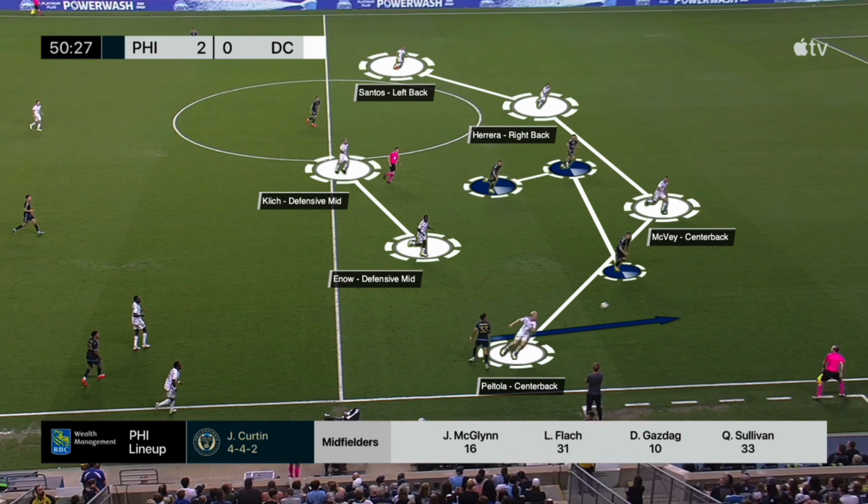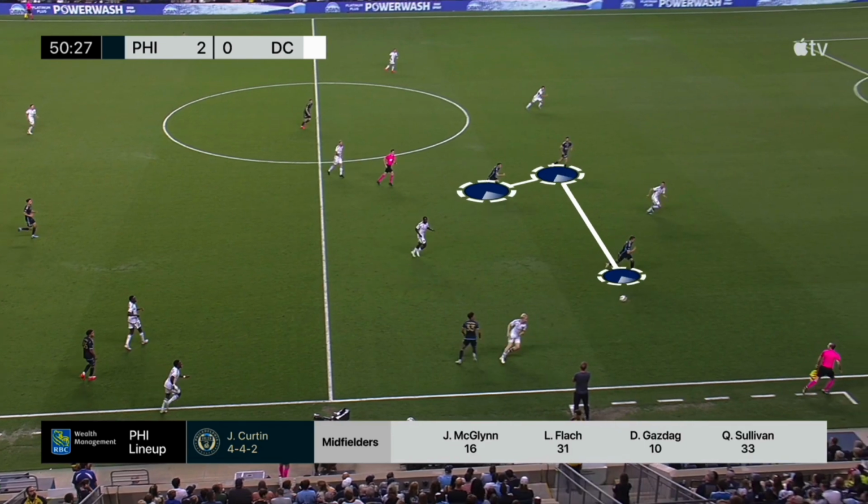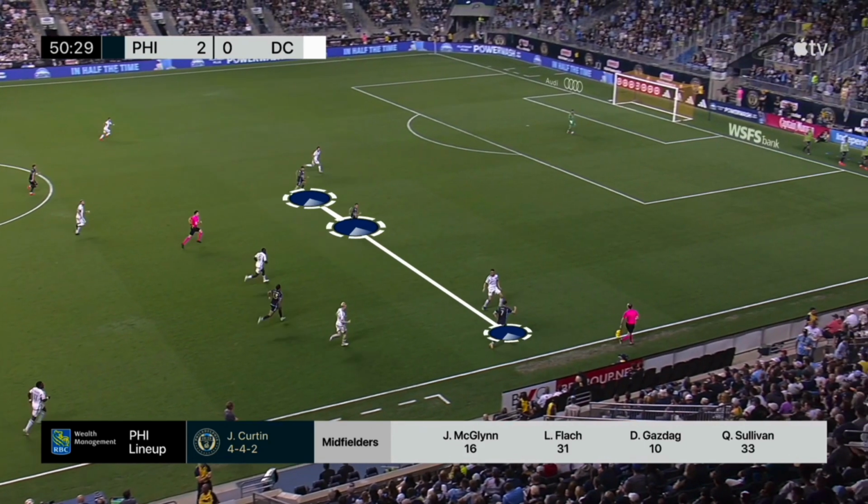And then you have Pedro Santos, who's a left back, playing as the right back here on this play. And then you have the 2 holding midfielders of Click and Enau. Neither one of those players track Tai Baribo on this play once the Union get closer to DC United's 18-yard box. And so the forward pass by Quinn Sullivan into Mikael Uhre.